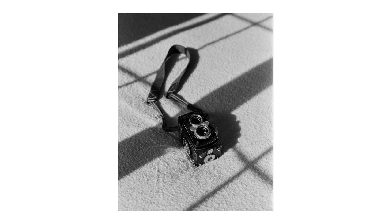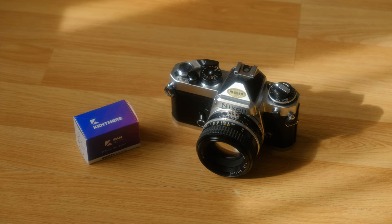And I also like the one I took on the bed with the light shining in on the Ashika as well. I just love little photos like that. Probably my two favorites from this session. I did say at the start that maybe Kentmere will be my go-to black and white film going forward. I don't think that will be the case.